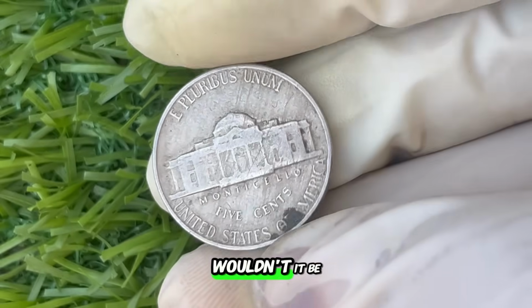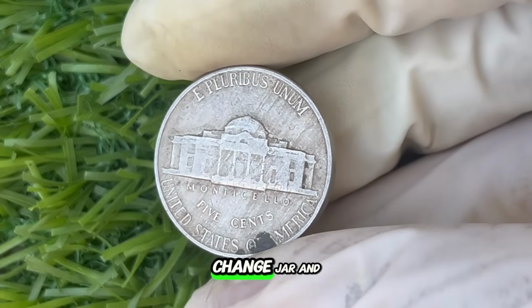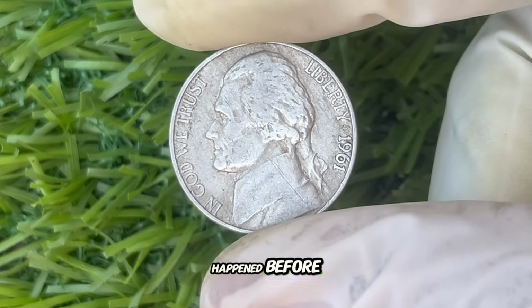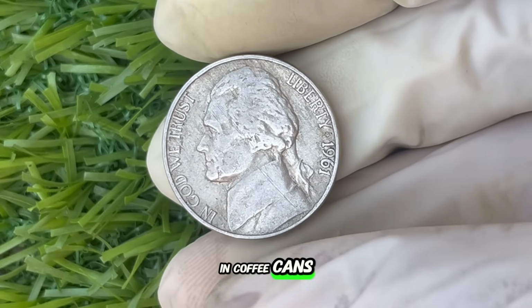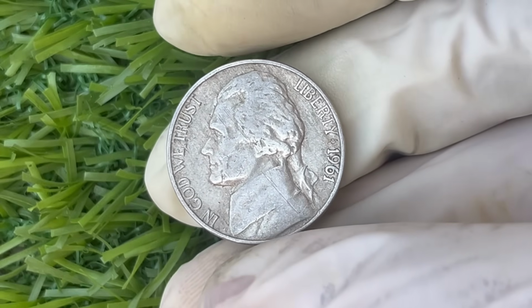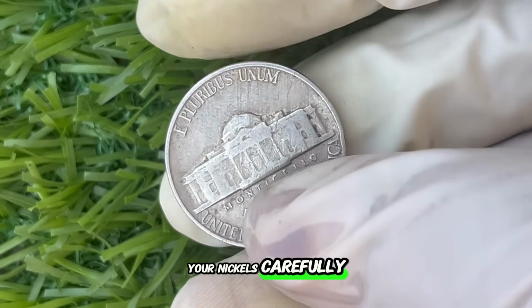By the way, wouldn't it be funny if right now you ran to your kitchen drawer, spilled out your change jar, and actually found one? Don't laugh, it's happened before. People have literally found six-figure coins in coffee cans, piggy banks, and even stuck under couch cushions. So if you're still here, you might want to start checking your nickels carefully tonight.